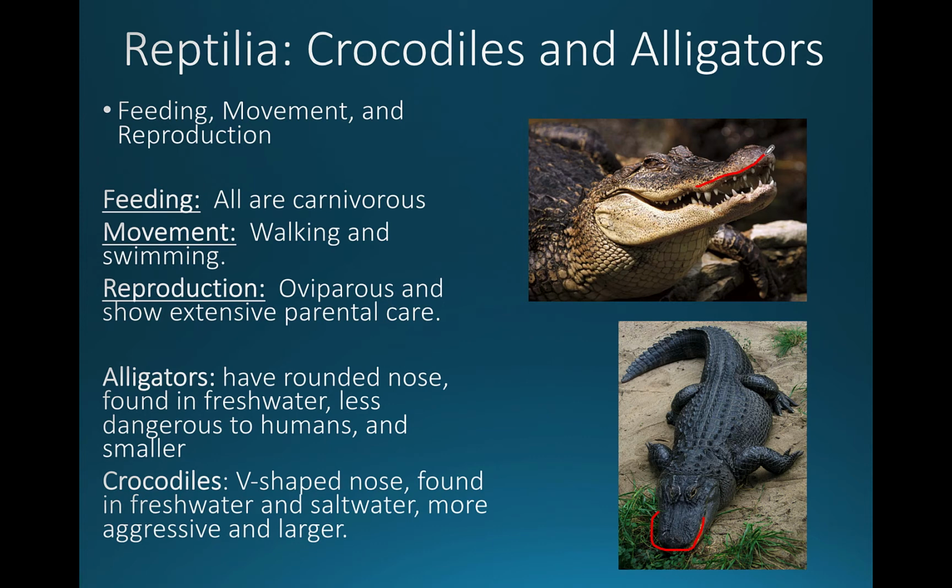Alligators tend to be a little smaller, but certainly not small, than crocodiles and are more docile. They typically are not dangerous to humans unless they or their eggs are threatened. Crocodiles tend to be larger and much more aggressive.